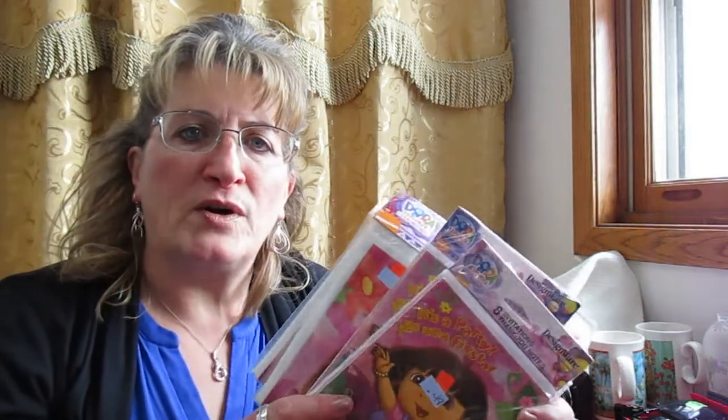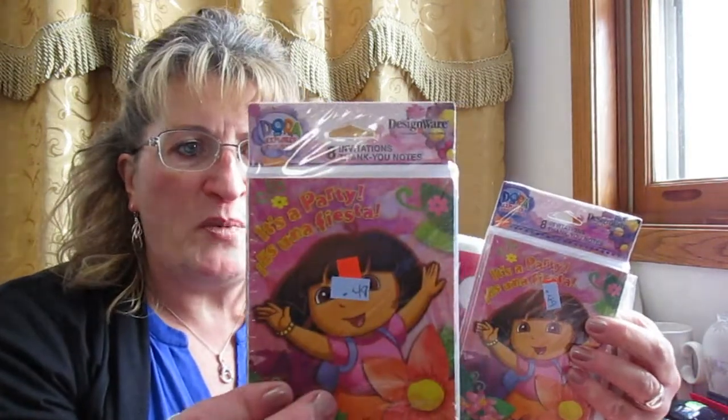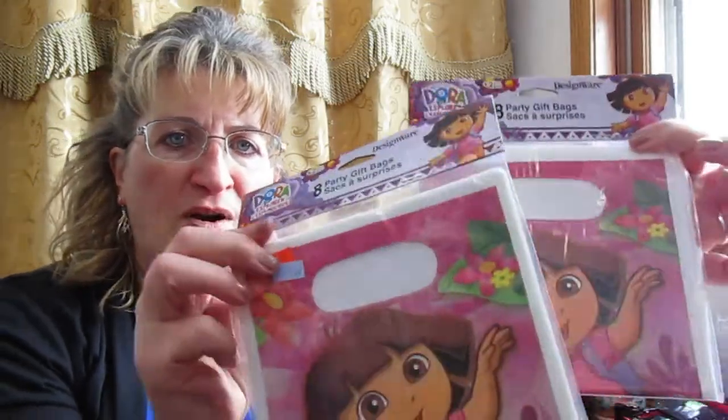They had a bunch of Dora party supplies there. I'm thinking that a store probably cleared out. I only got two of each one because I thought I would lot these four pieces together. They were 49 cents each. So two packages of the invitations and then two packages of the little party gift bags.